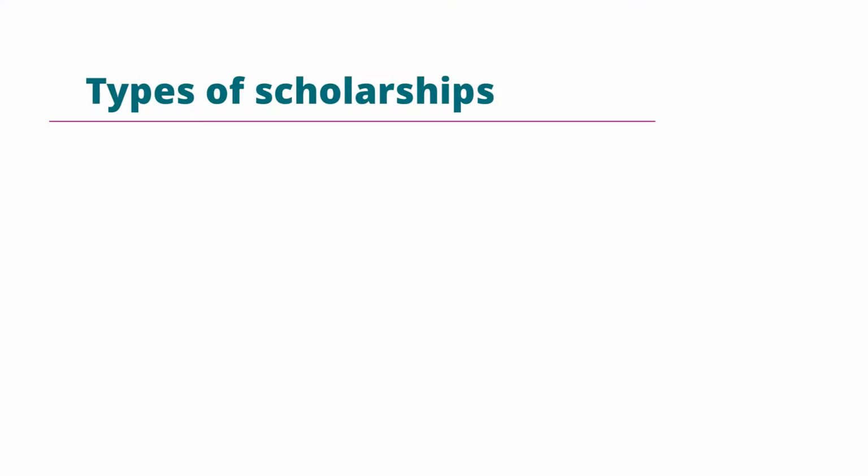In this case, it's important to keep in mind that the students who are also applying for that scholarship will be meeting the eligibility requirements, and you are competing against them. Let's talk about the types of scholarships.